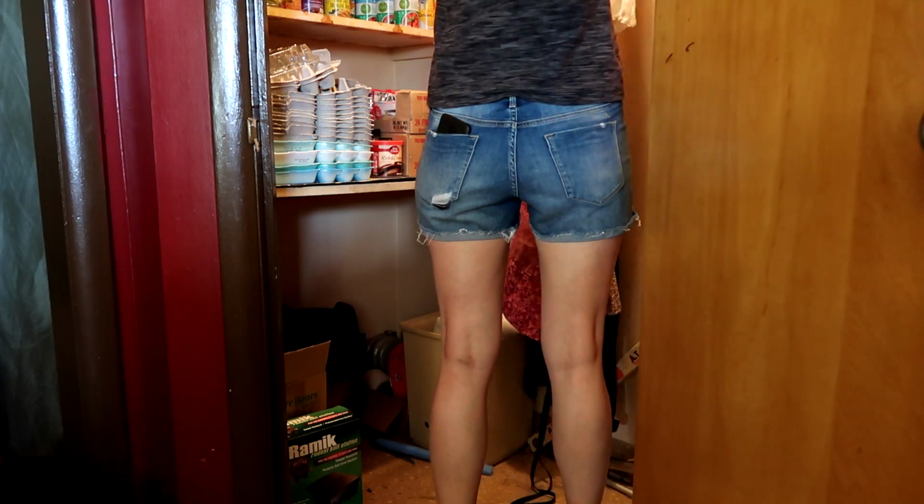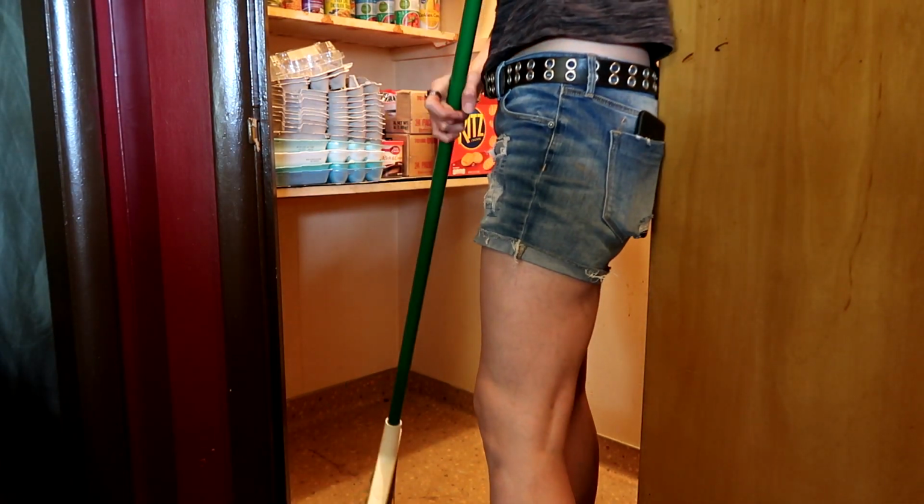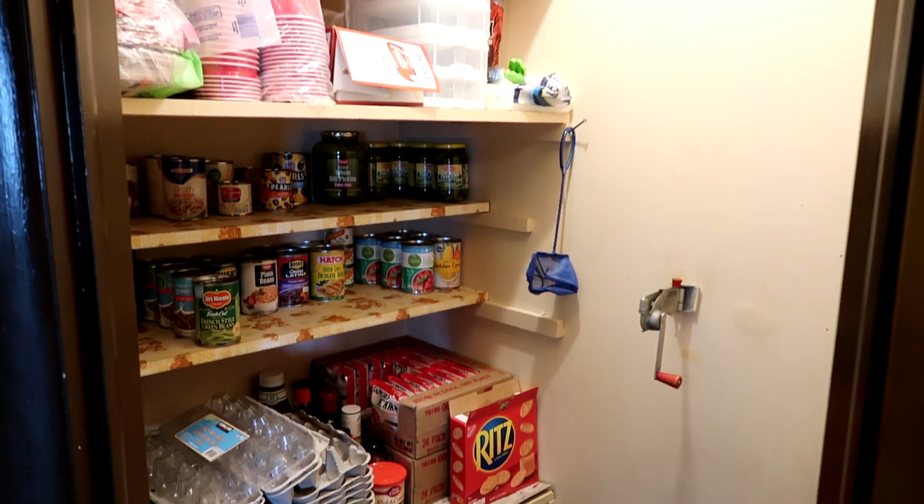Okay, so I've got all these shelves taken care of. Now I just have to clean this area down here. Truth be told, I don't even know what's down here. A lot of the stuff has been here for years, so this will be a new experience for me, getting to clean this stuff out. It is extremely clean right now. Now let's finish stocking it.